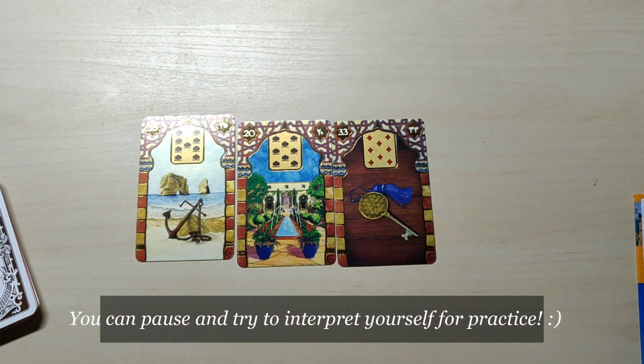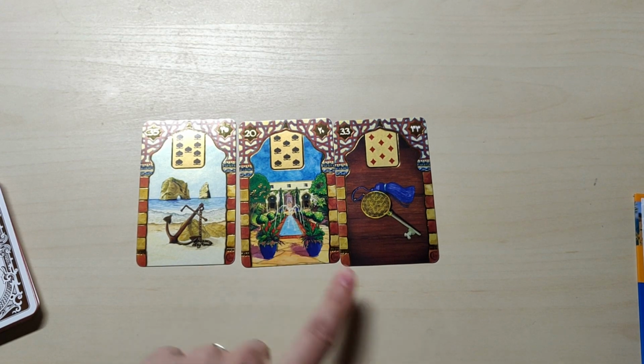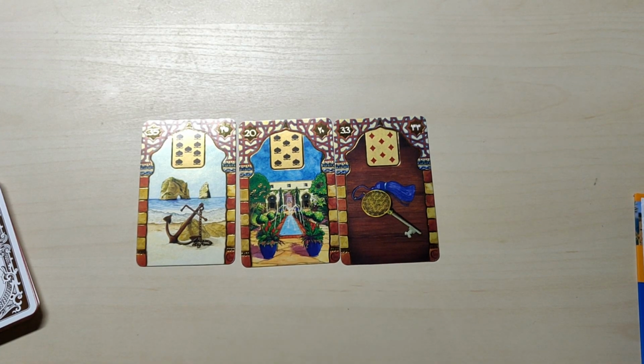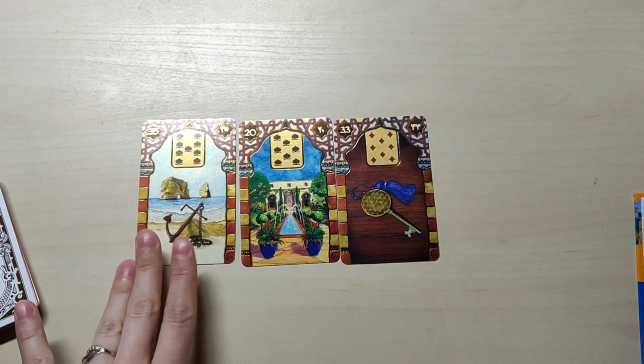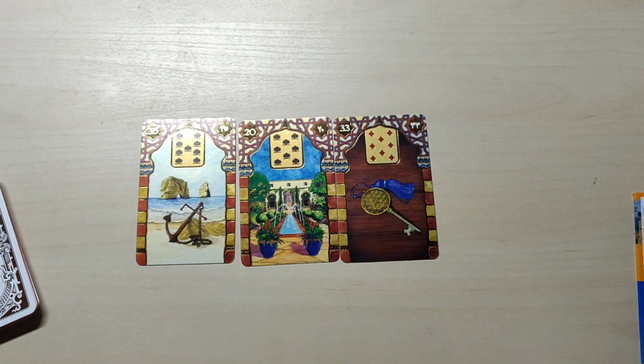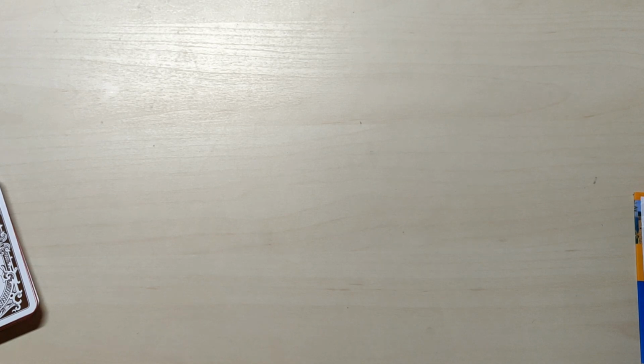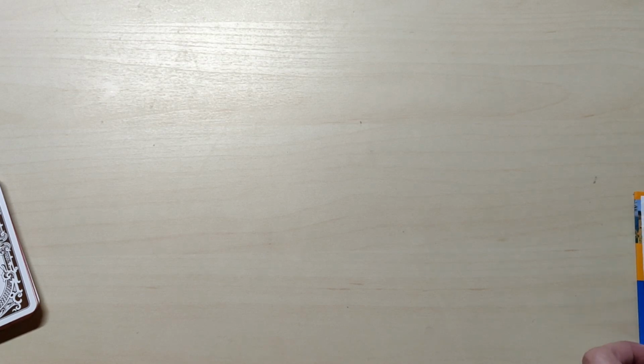First up, I just asked, where is my certificate? And I got the Anchor, the Garden or the Park, and the Key. So I was like, is it somewhere near water and something made of metal, maybe? But I couldn't find it. Then I asked other questions, but then I started searching and I couldn't find it.